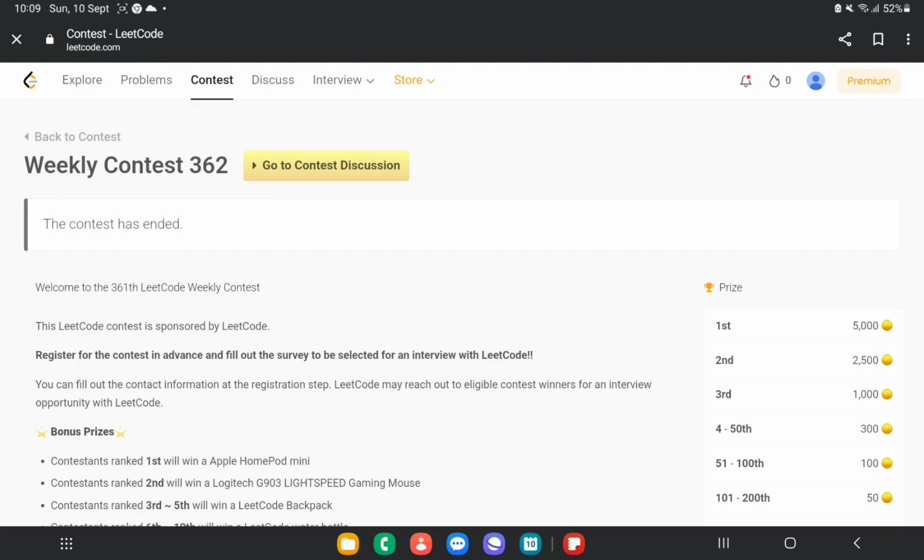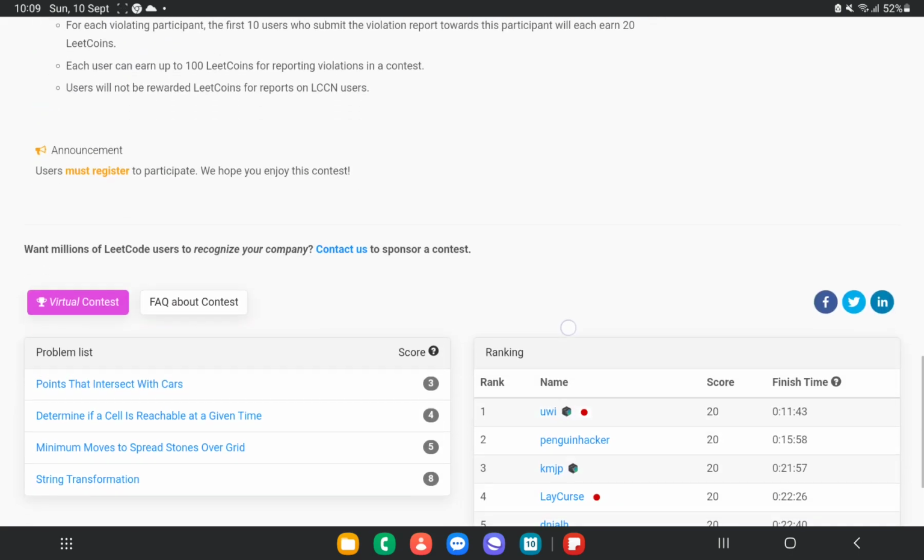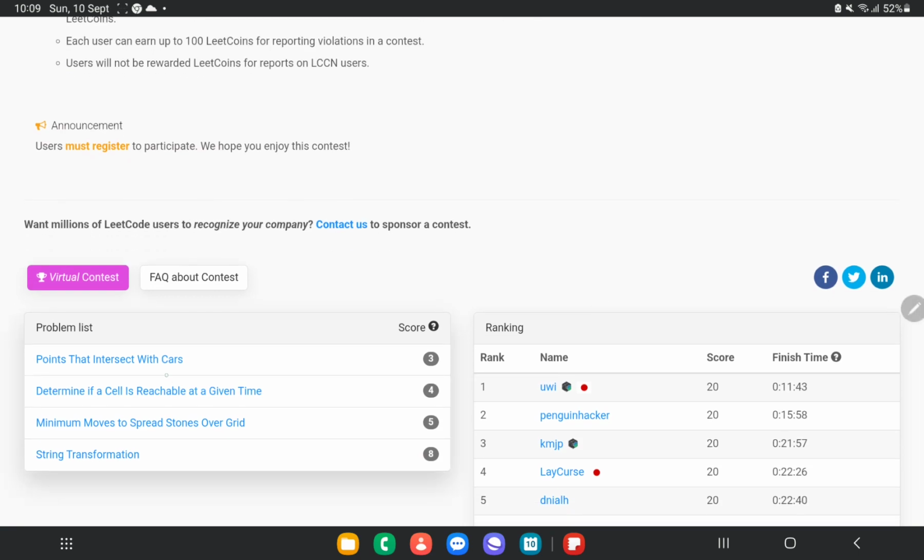So let's start with the questions first of all. This is the first question, points that intersect with cars. You can read the question. And this is the second question: determine if the cell is reachable at a given time or not.